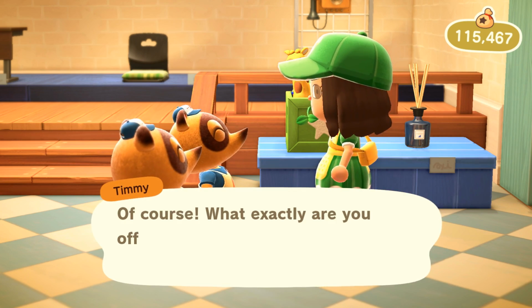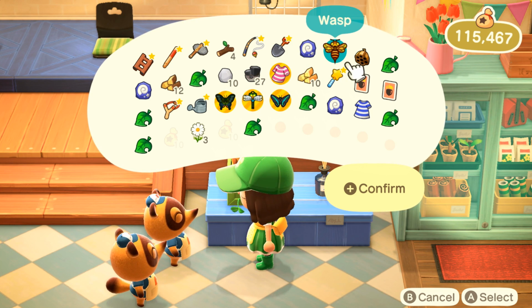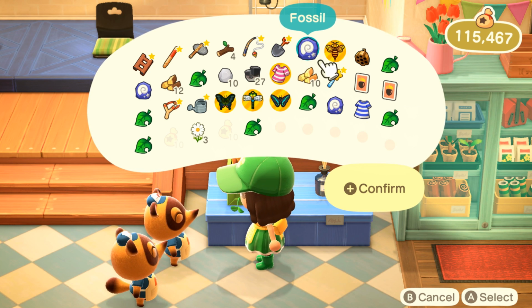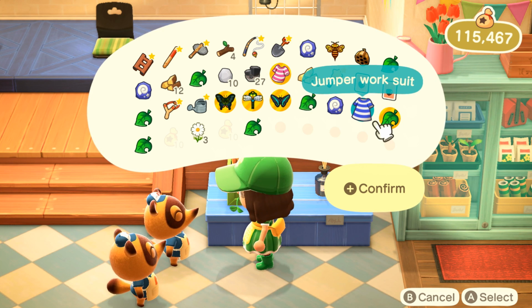So I have some bugs for you guys. Alright, there we go. Darner. And then we'll sell the guide shirt and the wasp. I wonder, actually, let's keep the wasp and we'll put it in the creepy crawlies corner. I'll give Octavian the metronome. And then I'll sell the extra school desk for now.